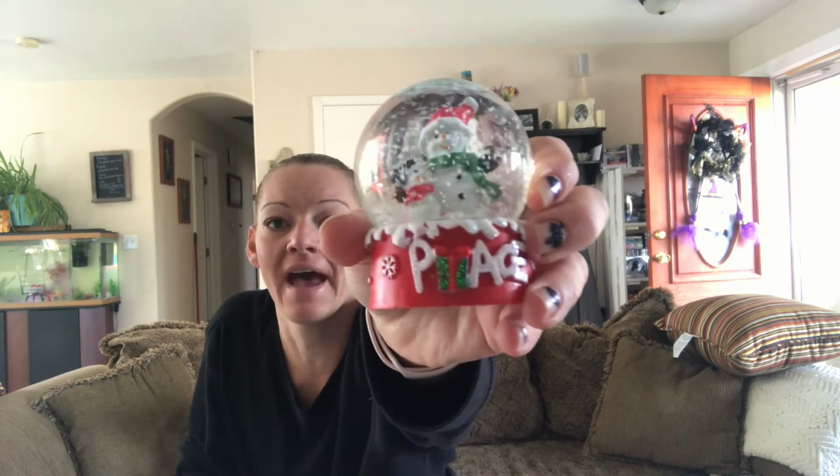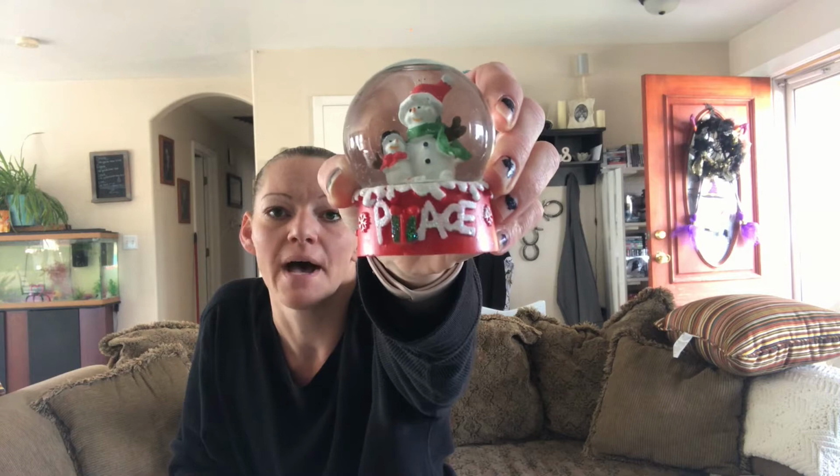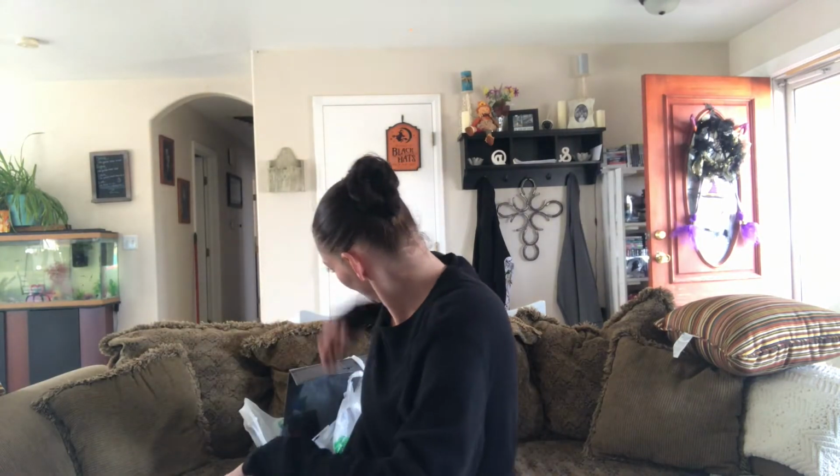And of course, I also loved the snowman one. It's a mama and a baby snowman. And this one says peace on it. I believe the one that had elves in it said joy, but I just thought that was super adorable. I had to scoop them up.